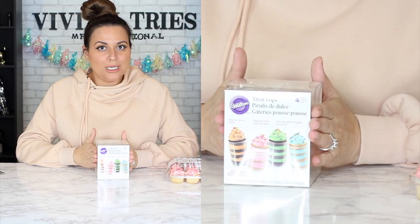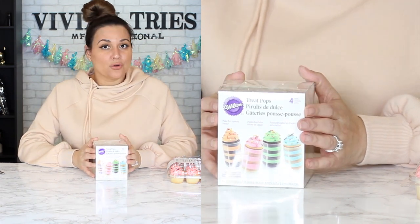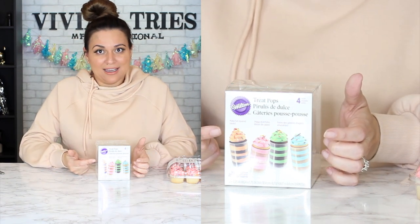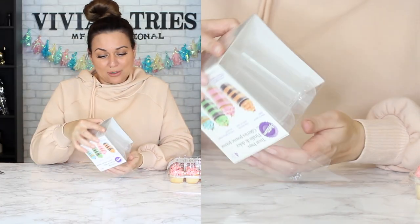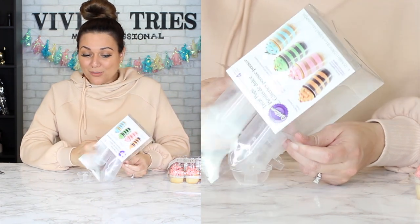Number two, treat pops. For the birthday party, for the catering company, for school, last minute. Oh my God, we gotta bring a baked good. I'm gonna show you a hack today. Parent of the year, for sure. Reminded me of the ice cream. You know those ice creams that you push through? I think they're called push pops too. But this is for cupcakes. I'm sure you can use them for ice cream too.